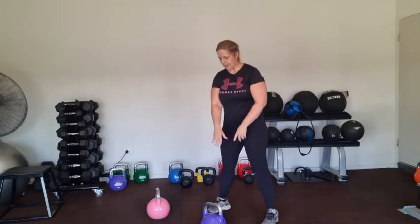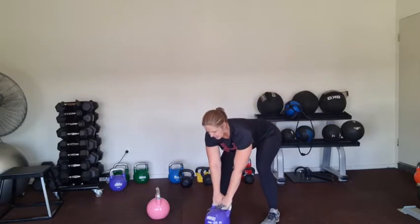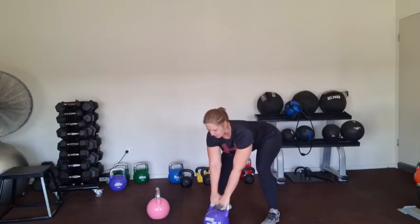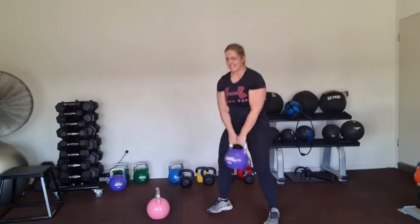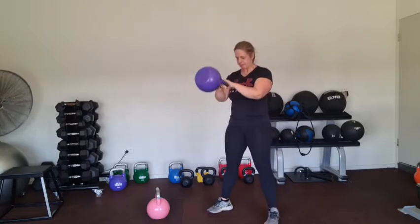So what I can do here is I can test my speed, my hip thrust speed, okay, and I can test the weight to create some power. So I've got a 20 kilo here as opposed to an 8 kilo that I've been demonstrating with so far, and gauging everything. Already my heart rate spikes and I can really feel the strength work happening in my hamstrings and my glutes once I go a little bit heavier.